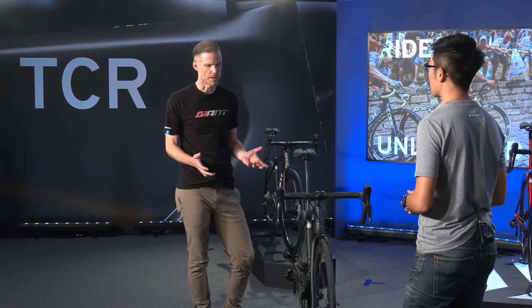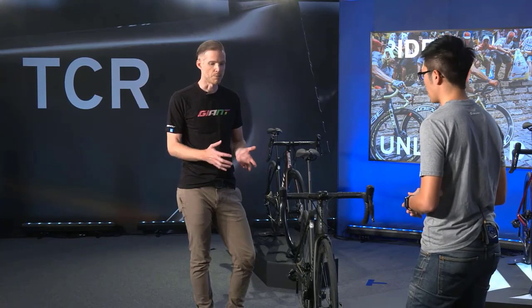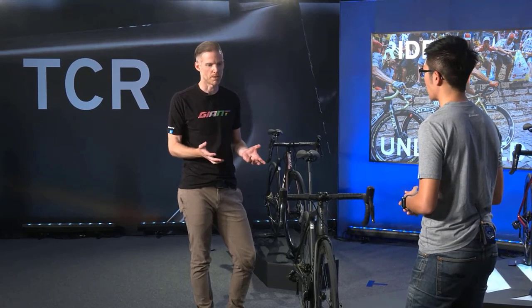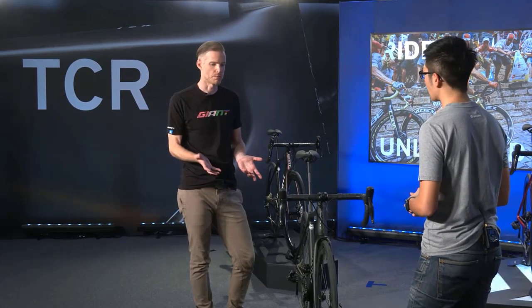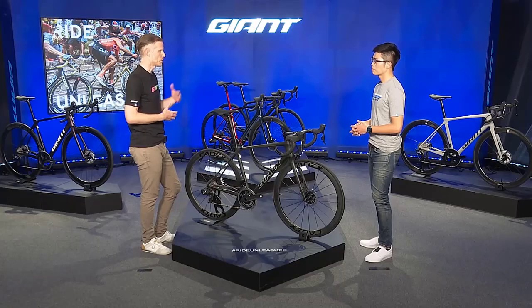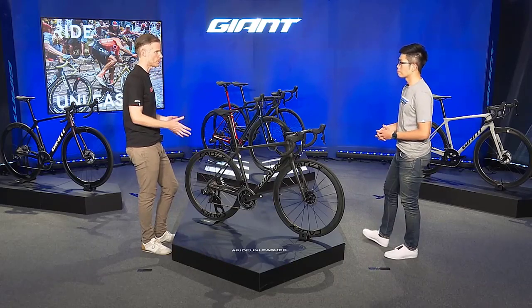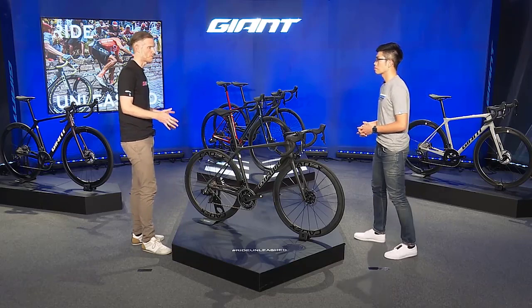Yeah, I think it's key to note that the stiffness to weight ratio of this bike is awesome. And the complete build of this particular bike with hydraulic disc brake, not necessarily a weight weenie build, is still 6.5 kilograms in medium, which is awesome for a full disc brake bike. You mentioned efficiency in climbing, and one important point on all our TCRs, whether disc brake or rim brake, is that we still keep a very short 405 millimeter length chainstay. And I think that's something you can definitely feel in your riding.